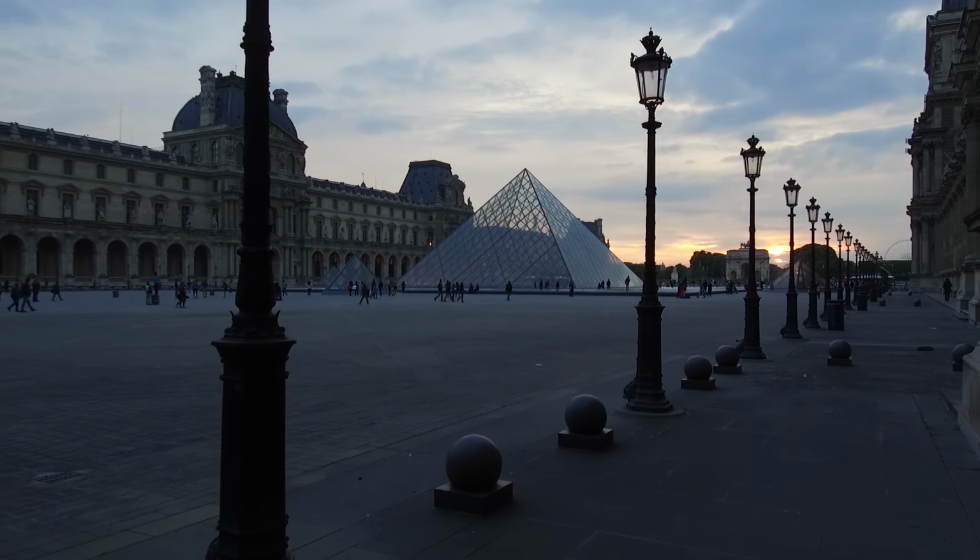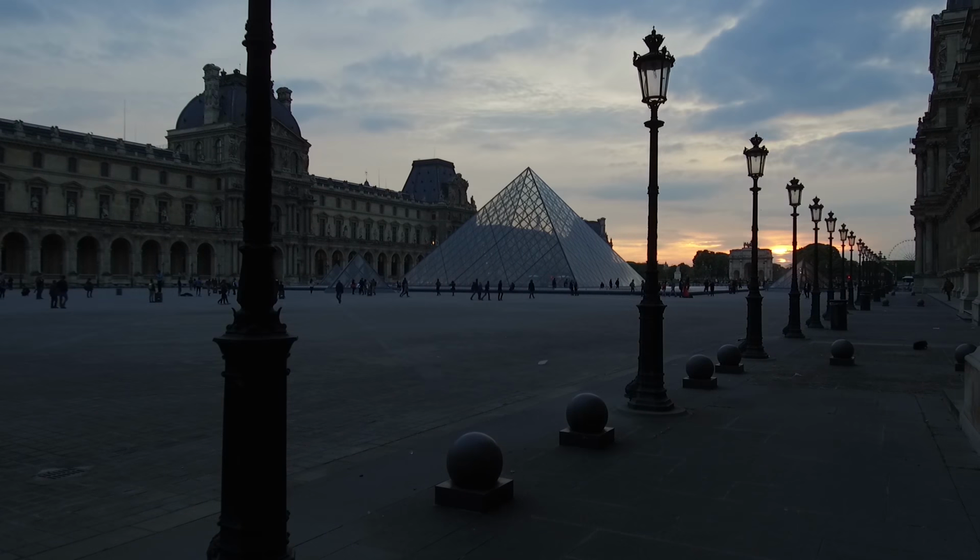I have a 3-stop soft grad ND filter to balance out the sky. I have a 6-stop ND filter, and I have a polarizer on, and I'm framing the big pyramid that you see right there. I'm framing it in between those two pillars right there, so it makes for a nice composition.